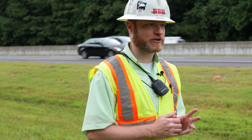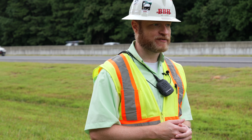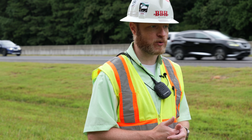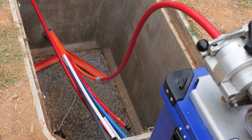So the critical thing is that all three machines, when we're using three machines at a time, are all synced together. So we've got constant radio communication. The guys are using Bluetooth headsets that are noise canceling, also for hearing protection, because these machines are a little bit loud when they're running full speed.